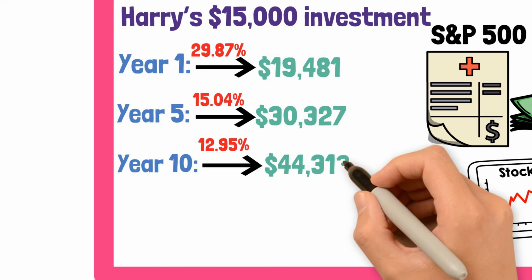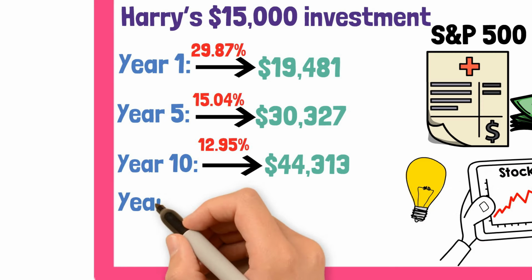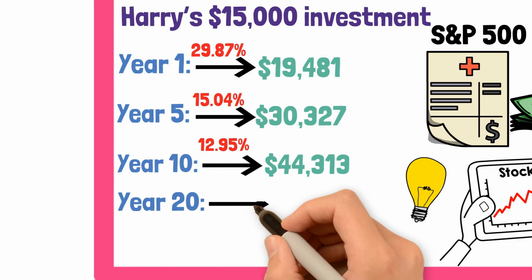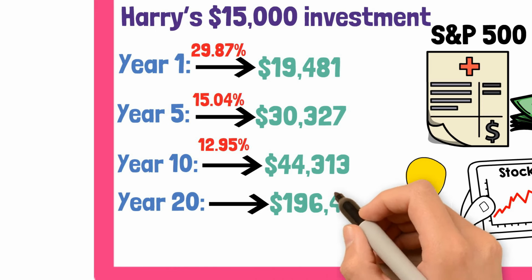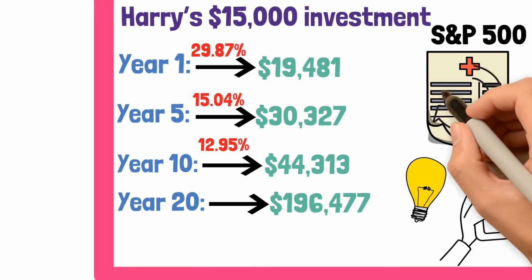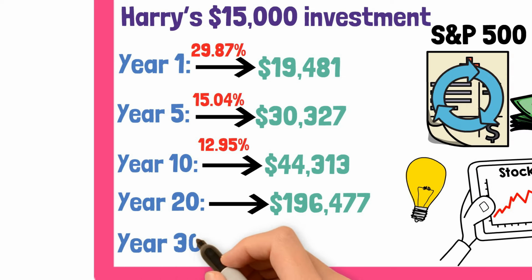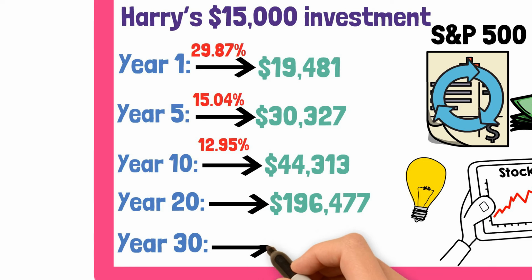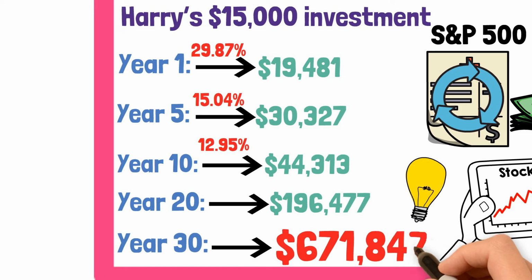$44,313. FXAIX tracks the S&P 500, which includes major players in technology. If strong performance in that sector continues, the investment could be worth approximately $196,477. That's the power of investing broadly in America's leading companies. If historical market trends generally continue and technology remains a driving force, Harry's initial investment could reach approximately $671,847. Remember, this illustrates potential, not a guarantee.